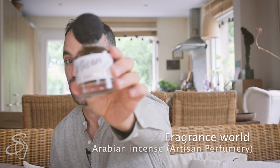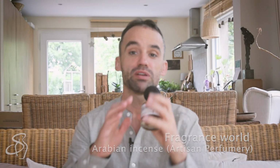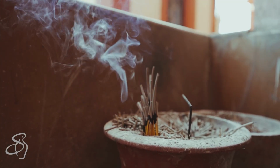Then we go to another great brand that makes great dupes also, and that is the brand Fragrance World. And this is from the Artisan Perfumery series, and this is Arabian incense. Arabian incense. Wow, what a great one. If you've ever dreamed of immersing yourself in the deep, smoky atmosphere of an Arabian palace, this fragrance is for you. It has the blend of cedar, incense, and amber that gives it this rich, captivating aroma that lingers in the air.